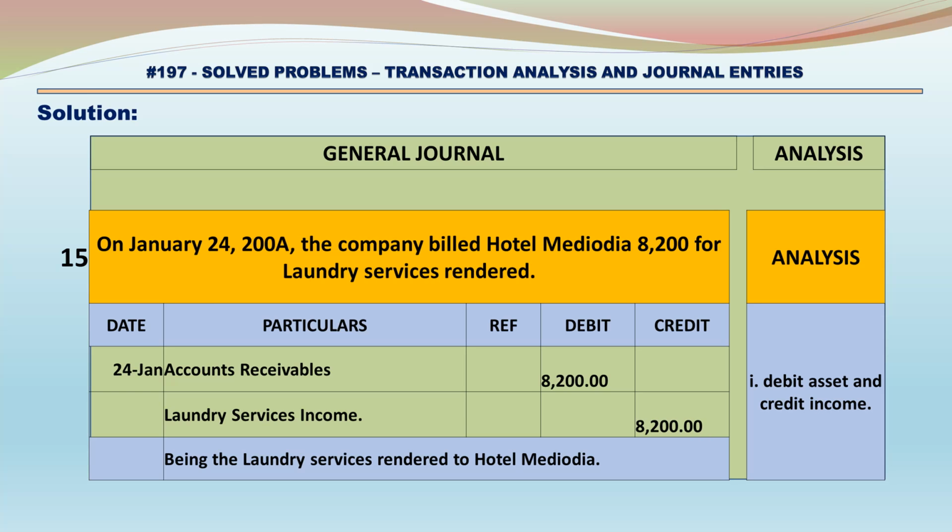15. On January 24, the company billed Hotel Mediodía 8,200 for laundry services rendered. Accounts receivable debit 8,200, to laundry services income 8,200, being the laundry services rendered to Hotel Mediodía. I. Debit asset and credit income.